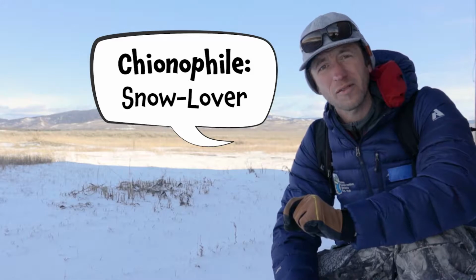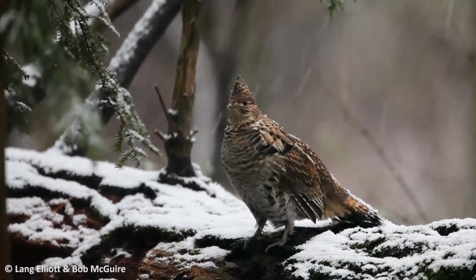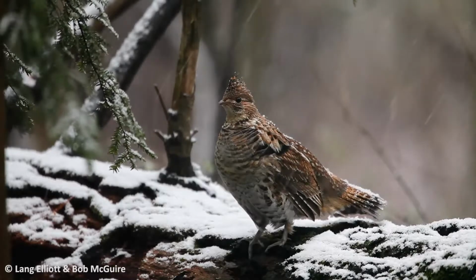They're also known as chionophiles. Chionophile means snow lover. Ruffed grouse populations do best in areas where there's consistently 10 or more inches of soft, fluffy snow on the ground. The birds will spend the majority of time in the winter months beneath the snow surface and come out just occasionally to get some food.